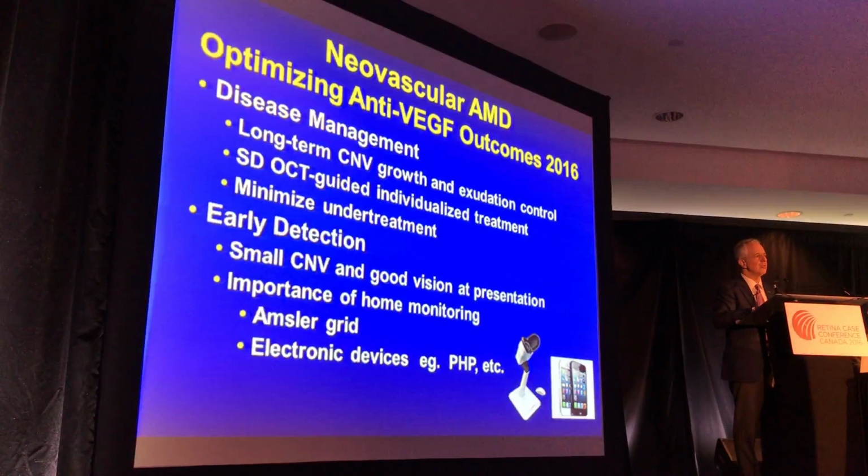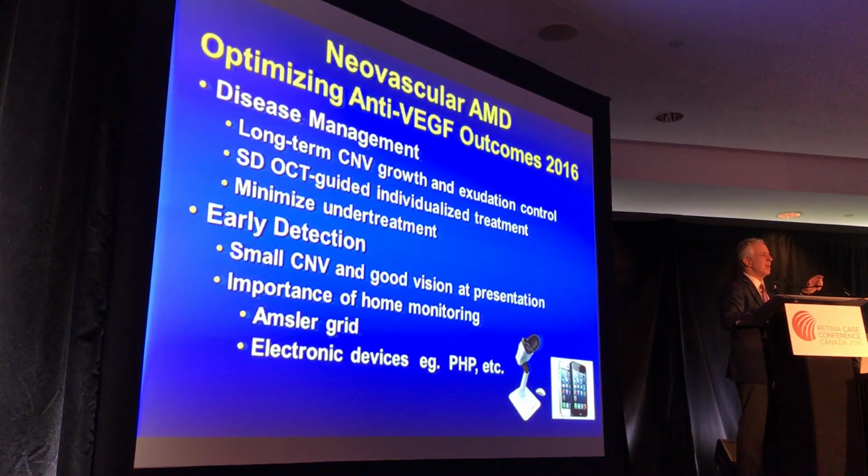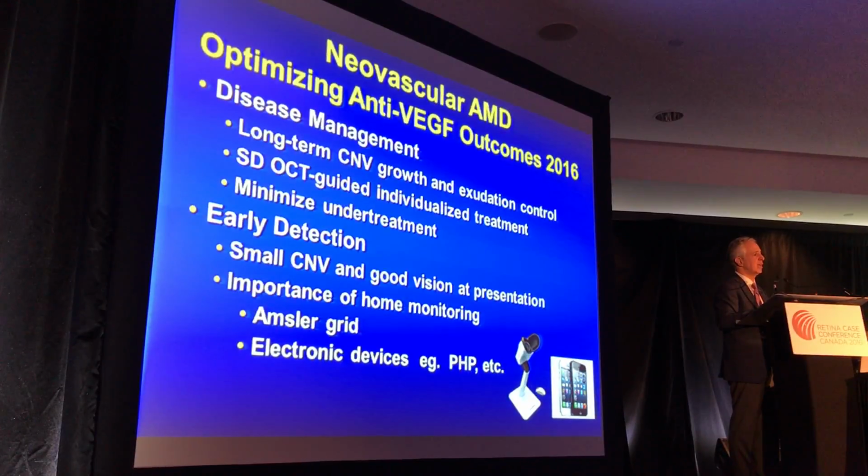So if you really want to get good results for wet AMD, with what we have now, whether or not we make any significant gains and have some new therapeutics in the near future, you have to be on top of the management. You have to keep the maculas dry and the CNV process suppressed as best as possible over time. And to get the best vision results, you need to detect CNV in its smallest, earliest stage.